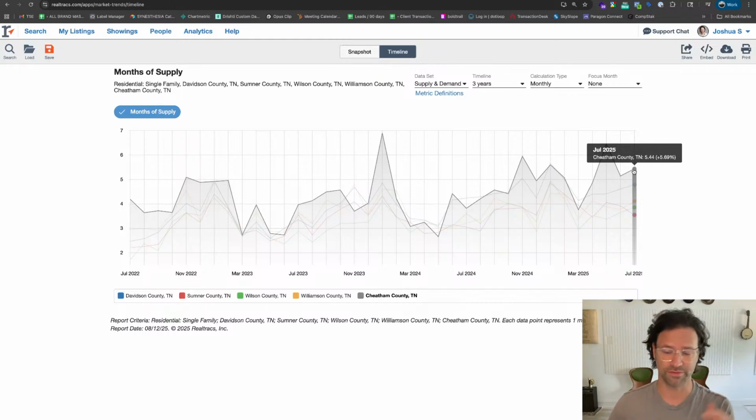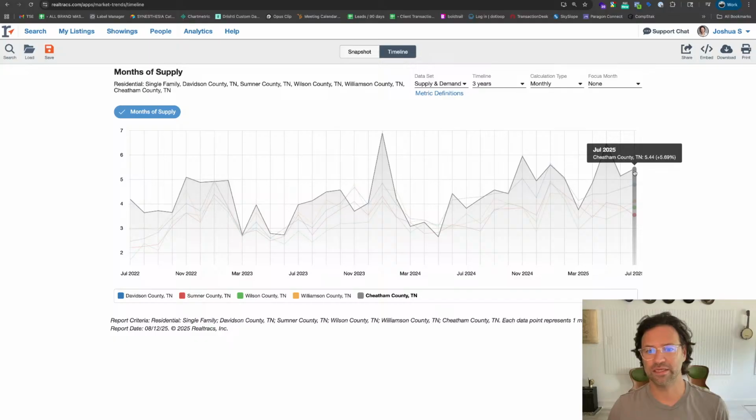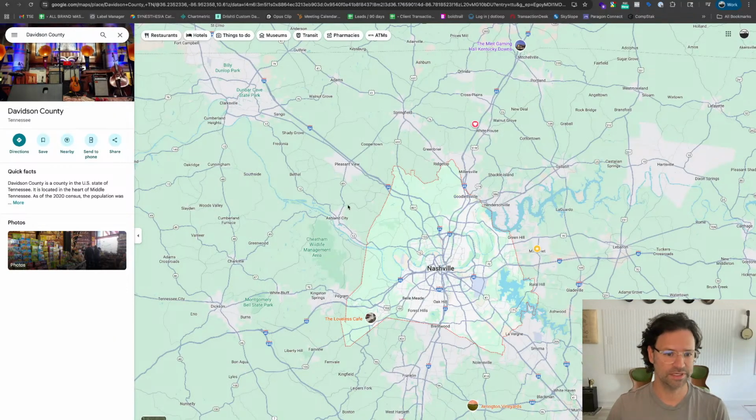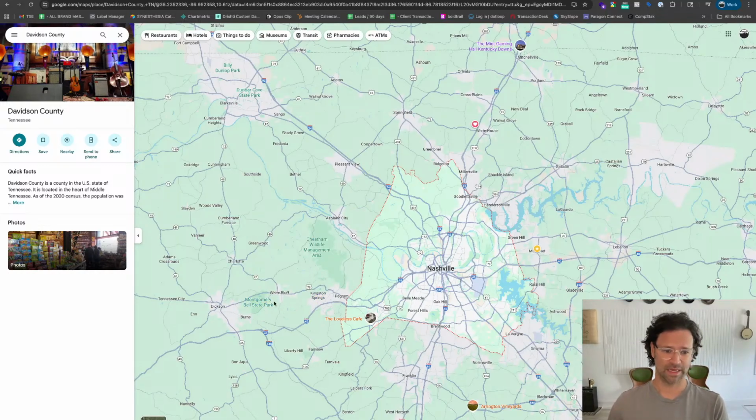Beautiful homes out there. This says nothing about the quality of the homes in any of these areas. It's just different sides of the Middle Tennessee market and the greater Nashville area. So again, Cheatham County is over here. Cheatham Wildlife Management. You've got Kingston Springs, which is one of the more popular little areas. Montgomery Bell. It touches Dickson County and Williamson County right here.